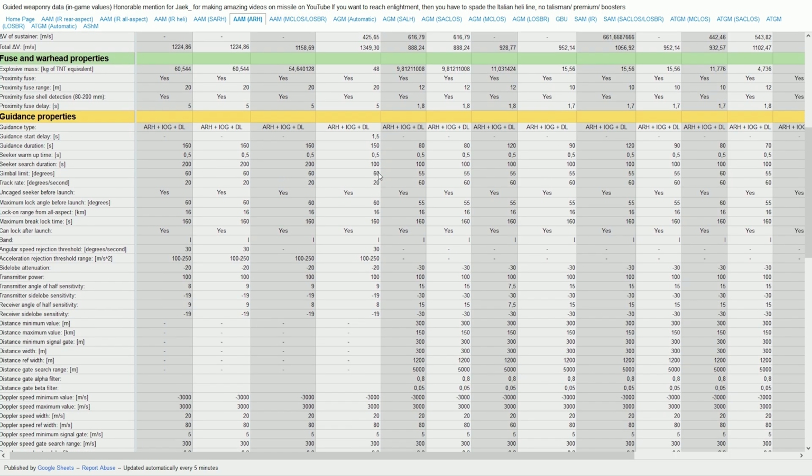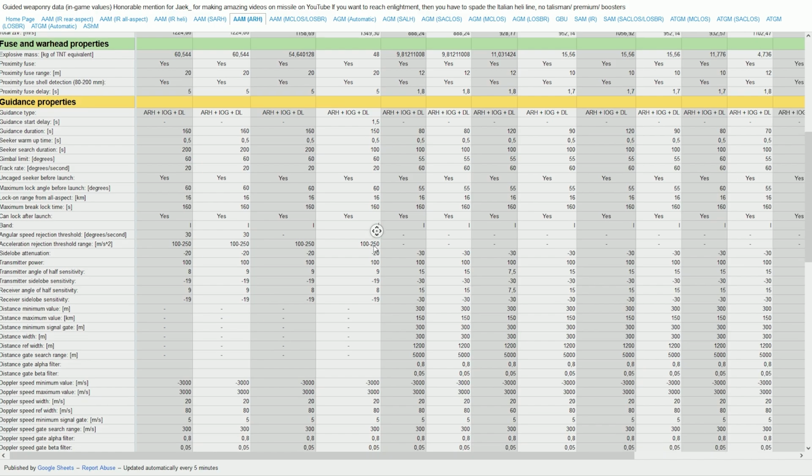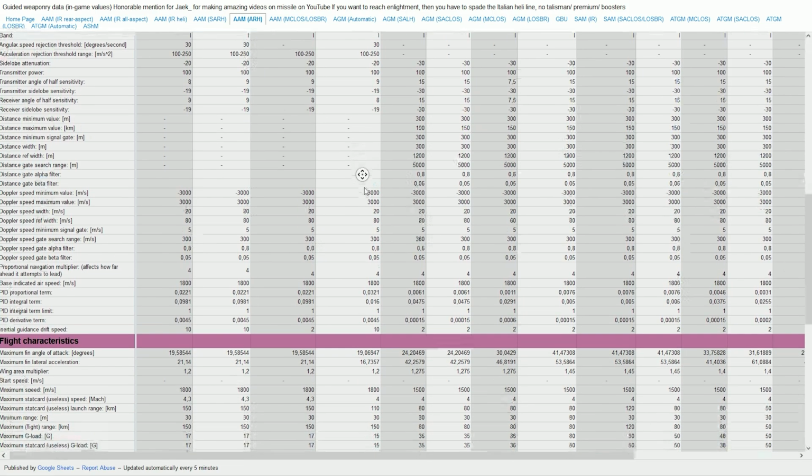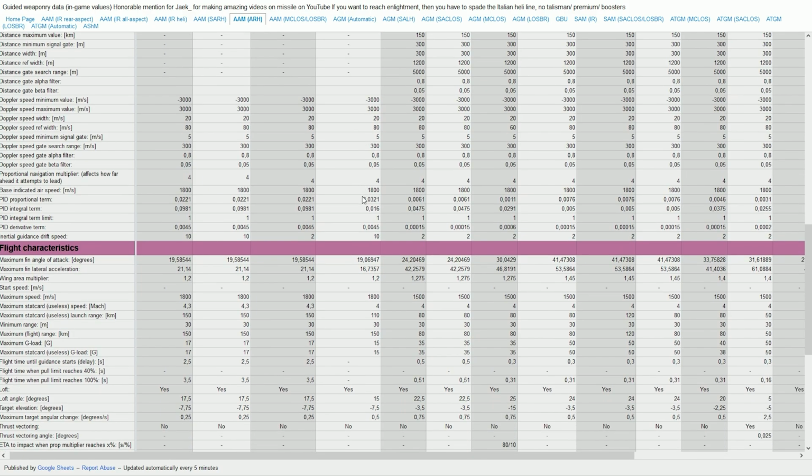So yeah, gimbal limits are pretty much the same as the Phoenix. It's going to be a very similar missile to the Phoenix with a completely different missile engine. Like, it's completely different in the engine. Everything else is very, very similar to it. And of course, everything is subject to change, obviously, right? So you have to think about that.